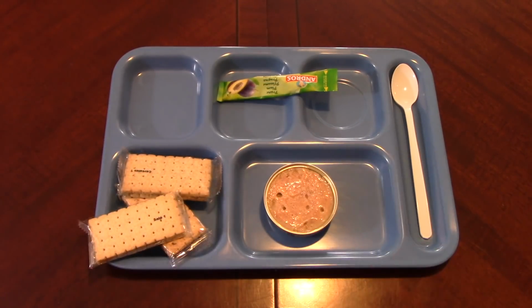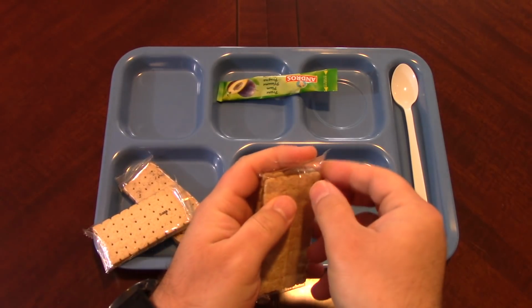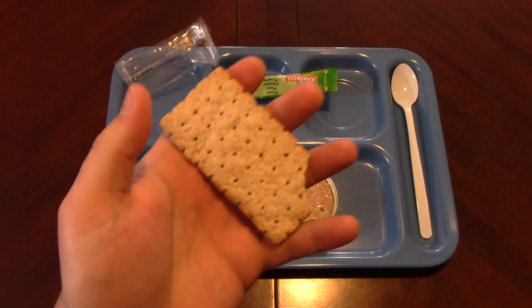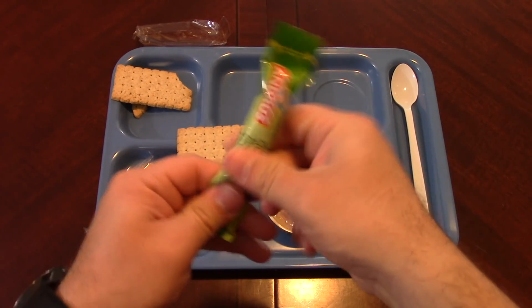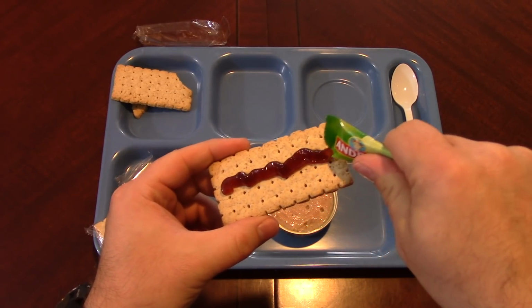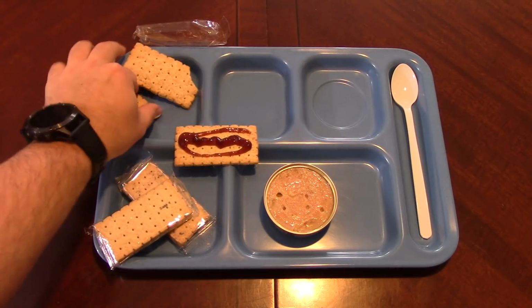Smells really good. I think we'll try these first with some of that jam. All right. Yeah, it smells pretty good. They have a nice little tear notch there. Okay. Yeah, it smells pretty good. You know what I should do? Let's try a little piece of this just solo.